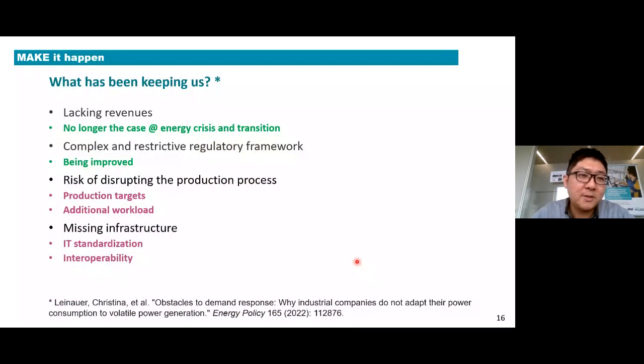Well, let's first have a look at what has been keeping us, especially keeping the industrial load, from trading their flexibility. According to a recent empirical study based on interviews with industrial companies, there are 4 main obstacles. First, there's a lack of revenues in participating in the market, while this is no longer the case given the high energy prices caused by the energy crisis. And secondly, there has been a complex and restrictive regulatory framework, which is now also being improved. As a matter of fact, the EPEX, short for European Power Exchange, launched their first local flexibility market as of last year.